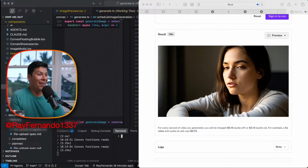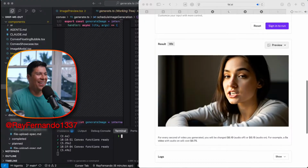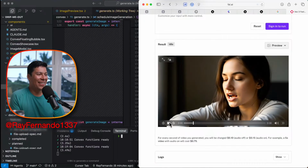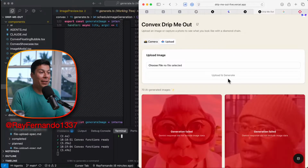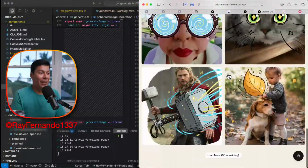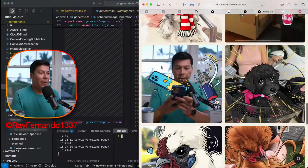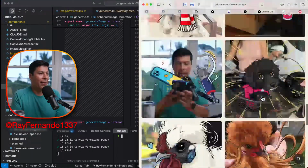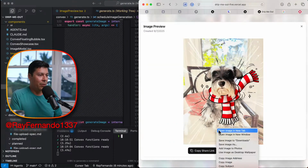Have you guys checked out VO3 image to video on Fal? It's incredible. Yo, should we try this out? Let's try this out. I'm going to grab one of these images from my app and put it in here and see if we can do anything with it. I think there are some funny ones here. Maybe I'll try one with a dog, or should I try one with me? I'll try this dog. Let's see, download image, downloads.